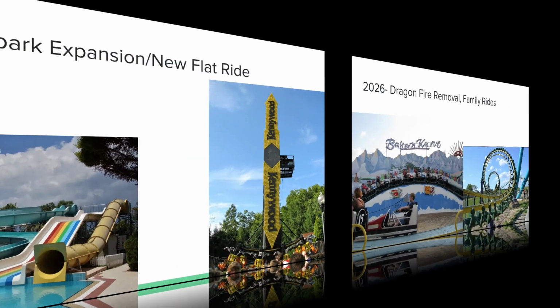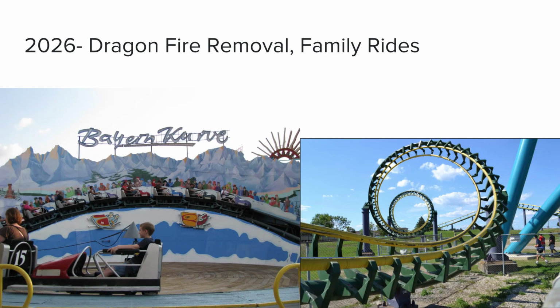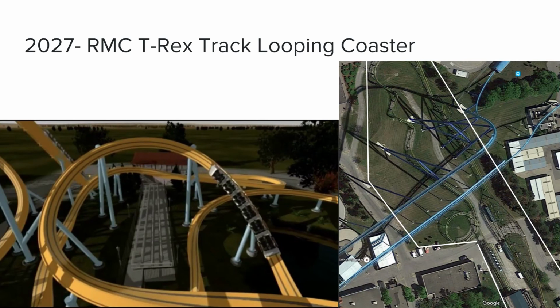But let's move on to 2026, where Dragonfire will be removed, and Canada's Wonderland will get some family rides in other locations, but Dragonfire would still operate for its 45th and final season operating at Canada's Wonderland from 1981 to 2026. That's a pretty long time, but eventually its age caught up to it, and now it will have to be removed for something even better.